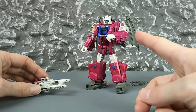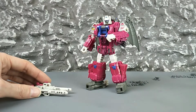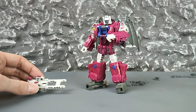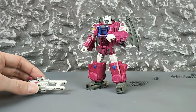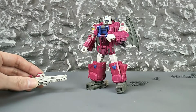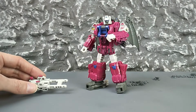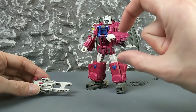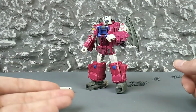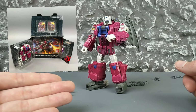There's also a loose version of Grotusque. But if I remember correctly, he was a New York Comic Con exclusive back in 2017. Sold out really quick. It's really hard to get nowadays. You might be looking to pay quite a bit on eBay for it. Came packaged with these things, but also had an extra headmaster. Which was turned into Scorponok's head.